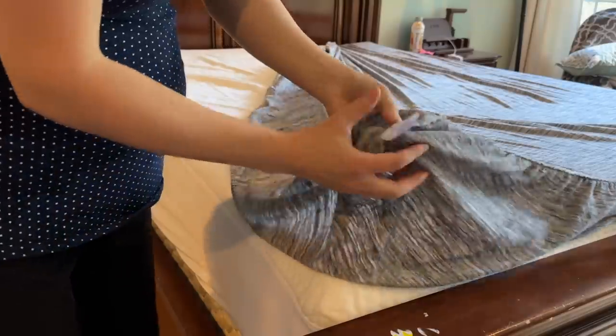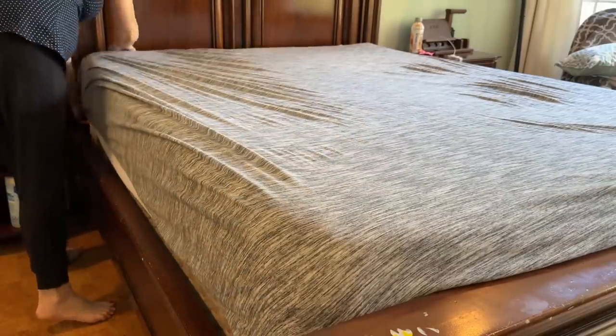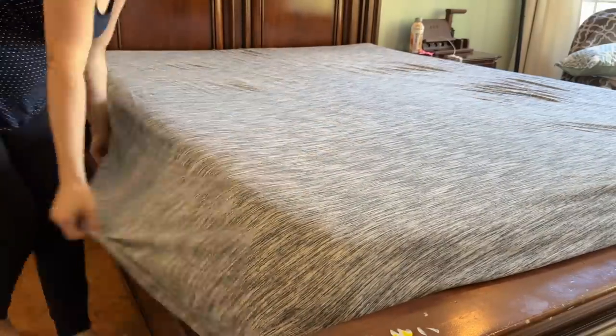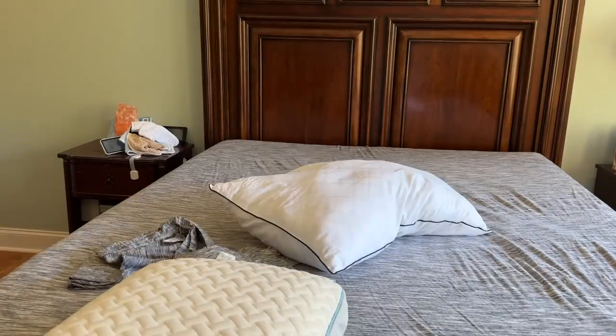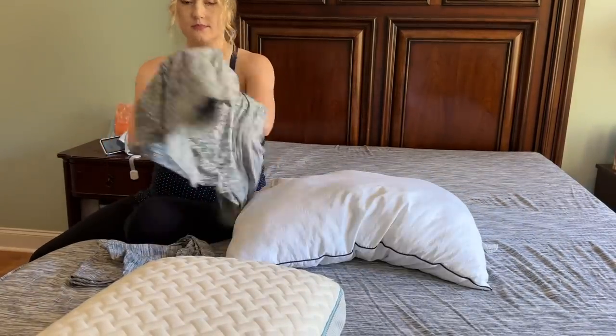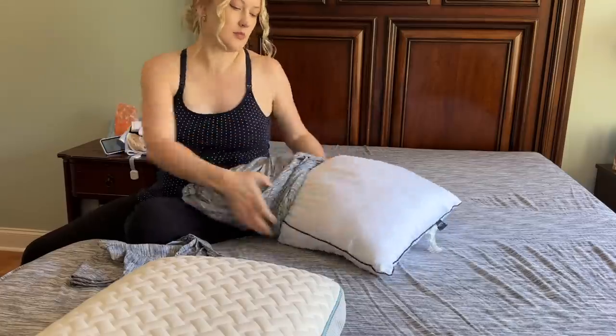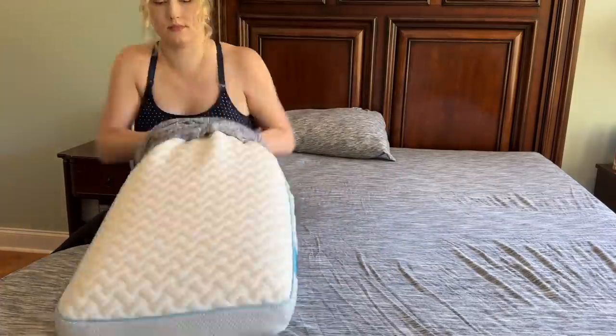I'm showing you a little trick right now, the label of the sheet. Whenever you put the sheet on your mattress, the label is always on the right bottom corner, and that is a standard for all sheets out there. So if you find that label, then you don't have to be guessing if you're putting on the sheet correctly. The way I memorized it for myself is that the label should always be at my feet because I sleep on the right side.